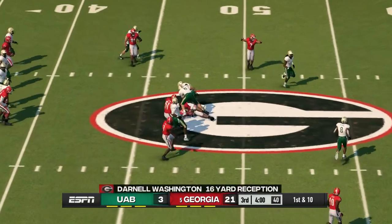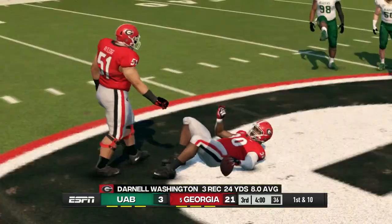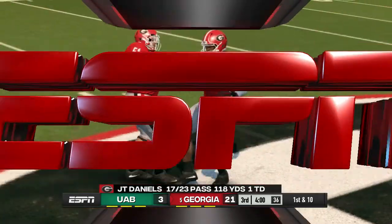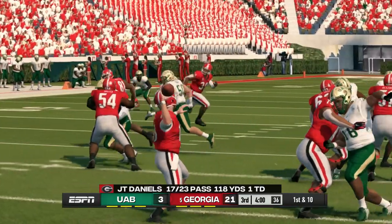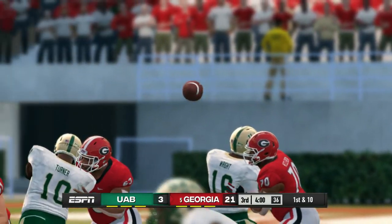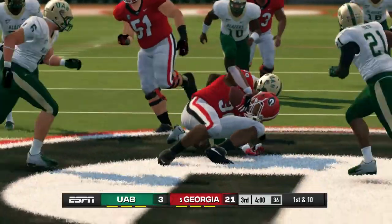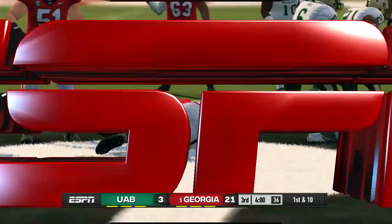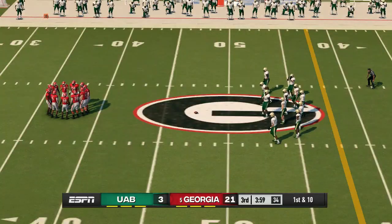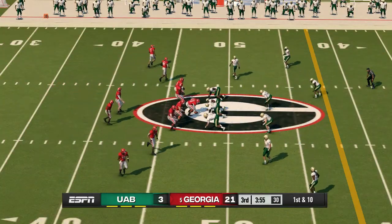Got his tight end. He's tackled at the 47-yard line. Getting the ball to your tight end and allowing him to make plays in the passing game can really open things up on the outside for your real speedsters. From their own 47-yard line, first down.